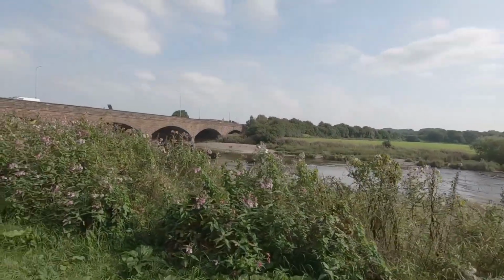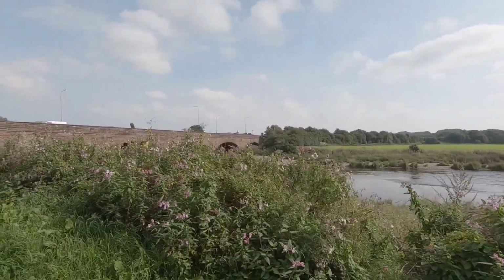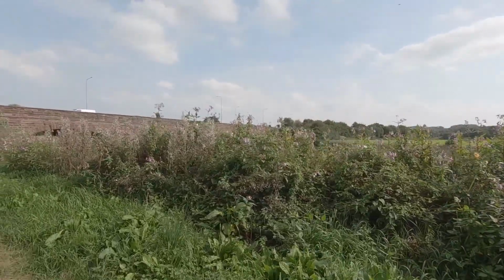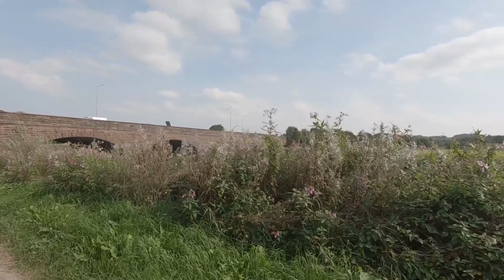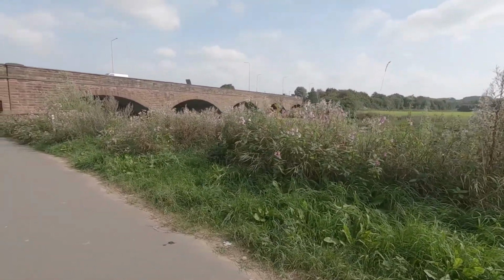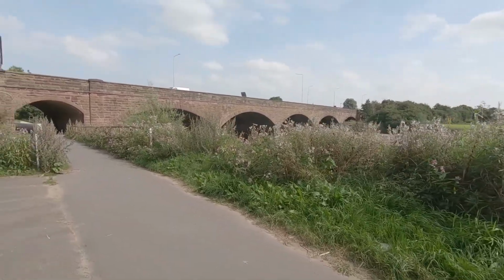And now we're coming to the end of the River Ribble walk on this side of the Ribble. You can see the road bridge by the Tickled Trout, and we're going to take a path that leads off the Guild Wheel up onto the road bridge.